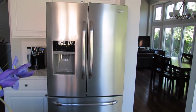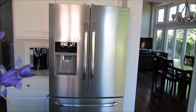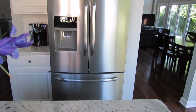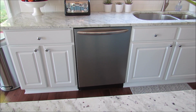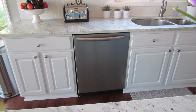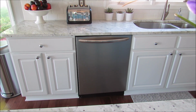So I did a whole video on how I organize my fridge and freezer, and I'll link that below, but I just love it. There's tons of room. I love the French doors. I love the freezer drawer. It works out so well. We also have the Frigidaire smudge-proof stainless steel dishwasher, which is so nice because we are always opening and closing our dishwasher, and it looks so much better without all of the fingerprints.